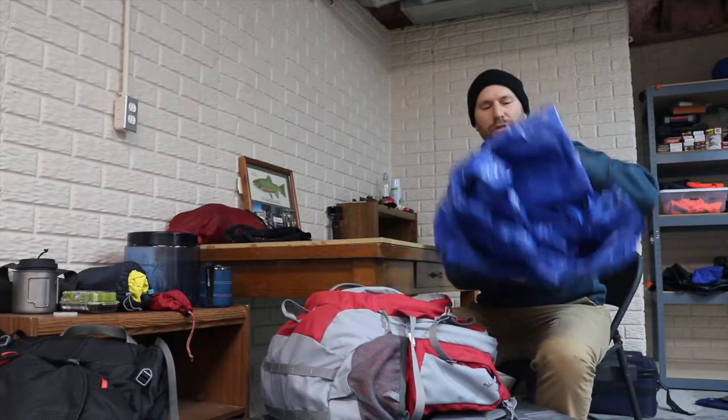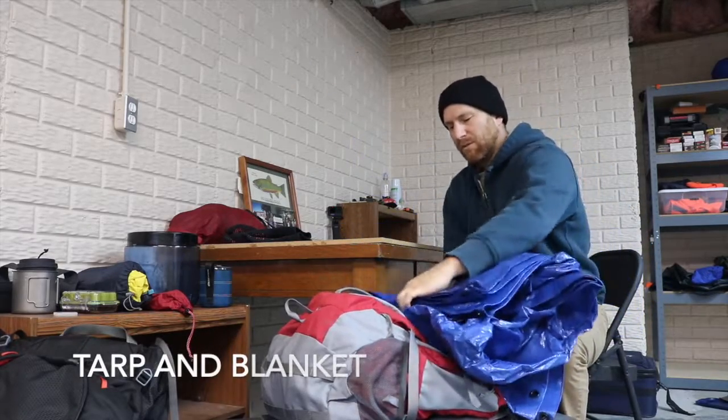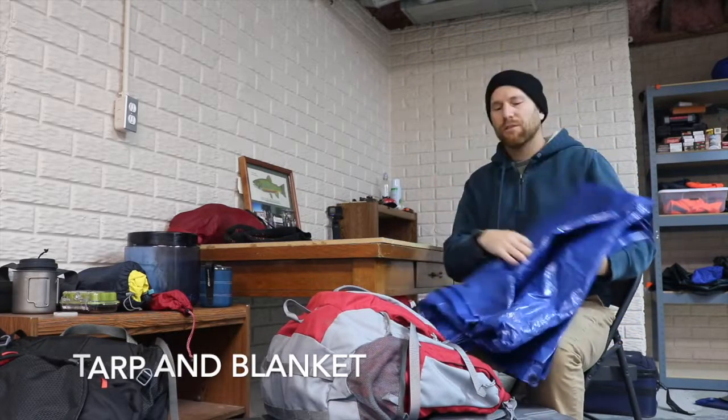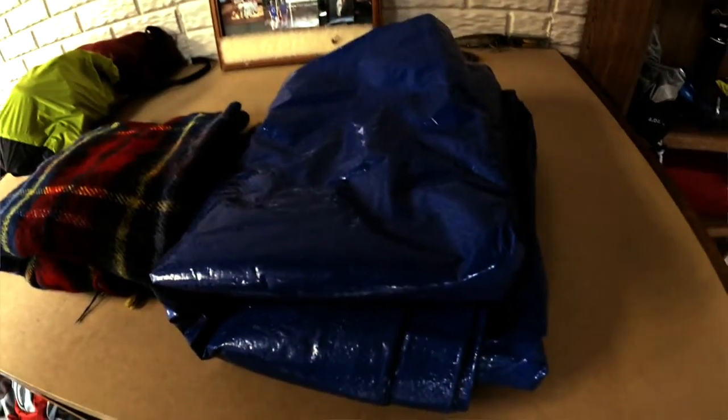The first and most important item is a tarp. You got to bring a tarp. Keeps you dry, you don't have to sit on the snow. For me, that's a tarp. Could be a sleeping pad for somebody else. A tarp is a must.